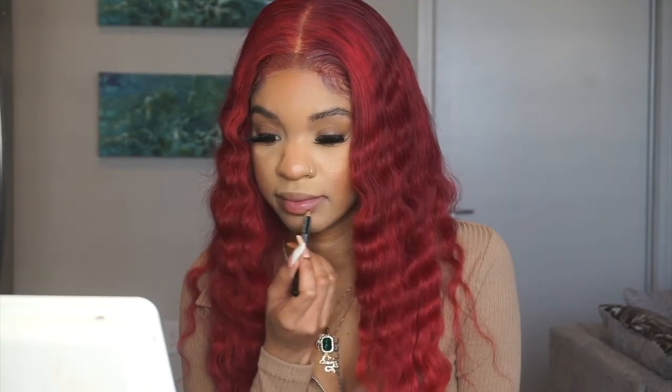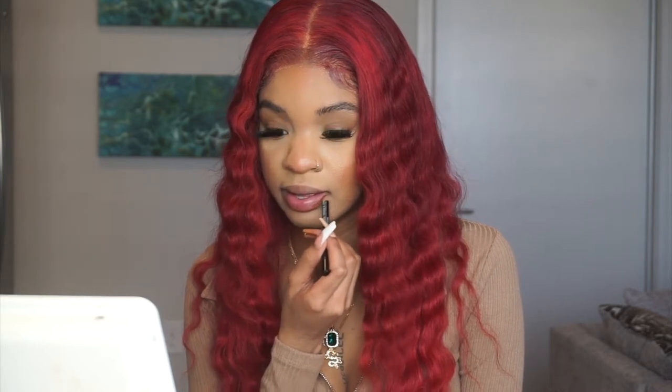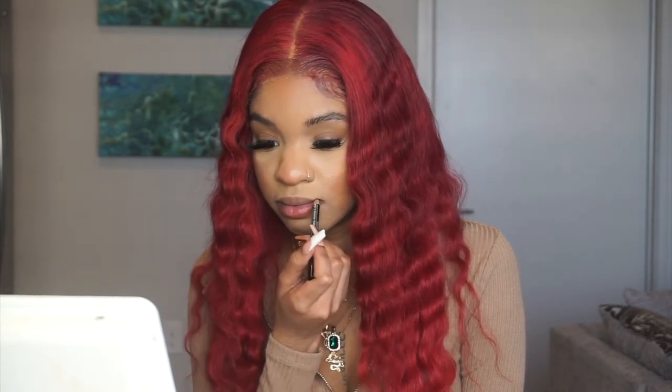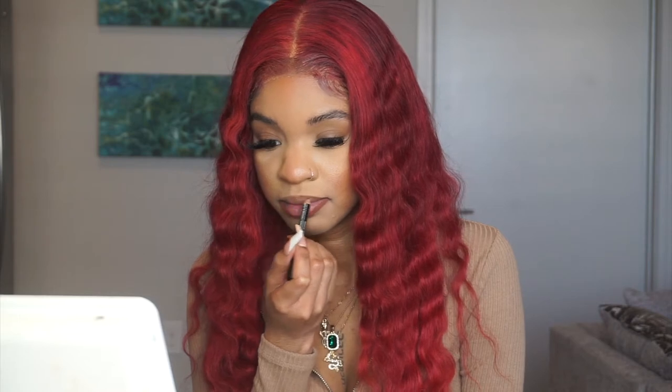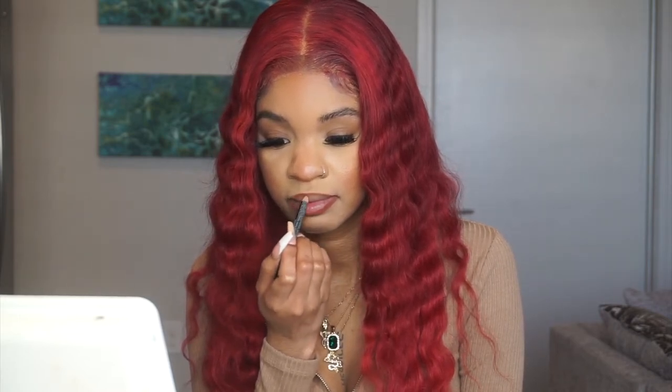And now I'm just lining my lips once again. Gotta use the lip liner. This is in Nutmeg again. And I am going to take a lipstick. And this is by MAC as well. This is one of my favorite new lipsticks, and this is Cherish by MAC.